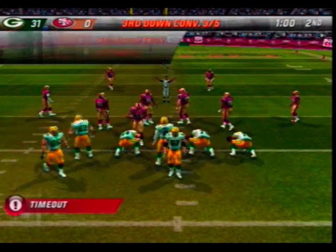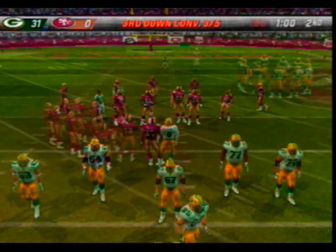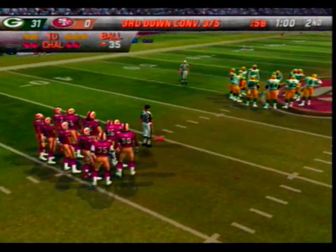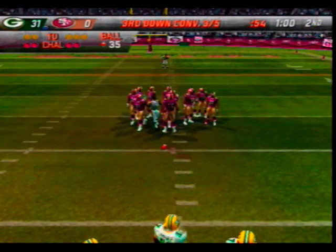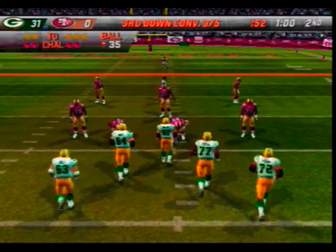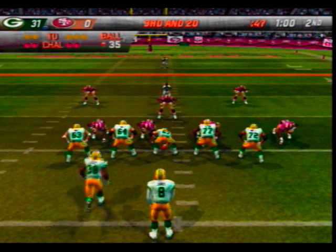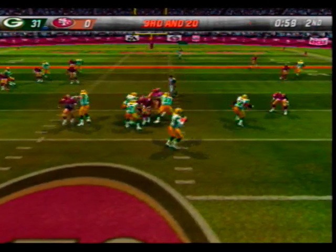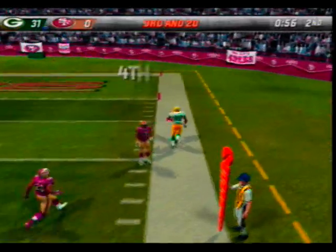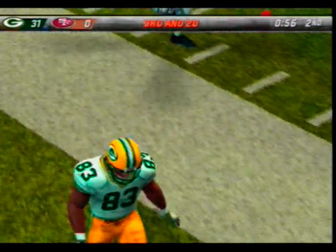Green Bay calls a timeout. They have two left. The 49ers come out in a dime package. With the throw, I think the quarterback just let that one get away.